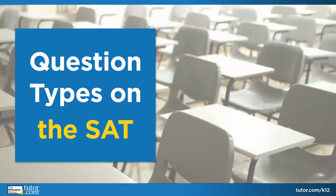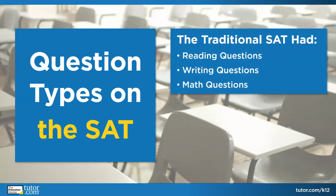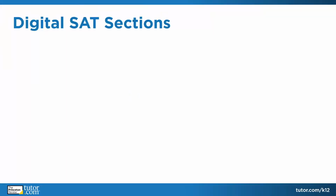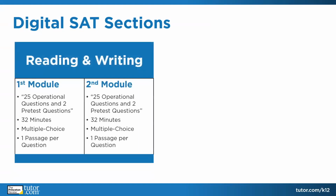In the past, the SAT has had 3 main testing sections. You would see reading questions, writing questions, and then math questions. The digital SAT has combined the reading and writing sections into just one section. When you sit down for the digital SAT, you will have just 2 sections, a reading and writing section and a math section. This summer, the College Board revealed the exact specifications of each section.